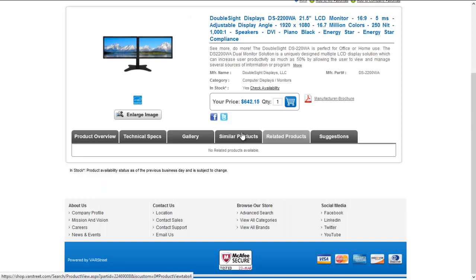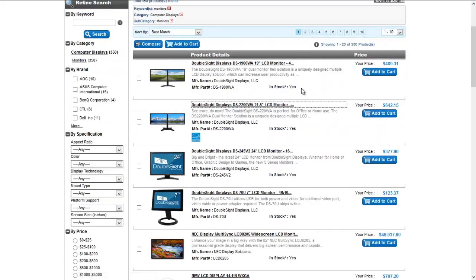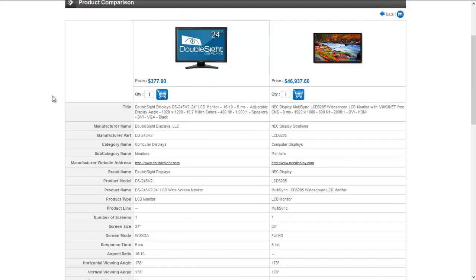You will also be able to create your own upsell or cross-sell suggestions from the backend that show up in the Suggestions tab here. Let me go back to the search results page again. From here, the customers can also do a side-by-side product comparison based on various parameters.